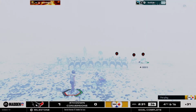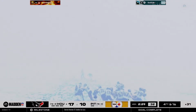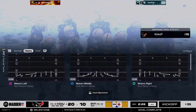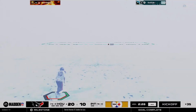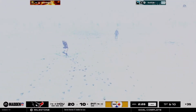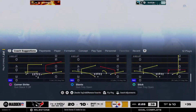So out now, Evan McPherson in a big spot, this to make it a 2-possession lead. And this one right down the middle. It's good. And that could be big. They now take a 2-score advantage. The return team going to let that one go. It'll go through the end zone. It's a touchback, at their own 35-yard line.